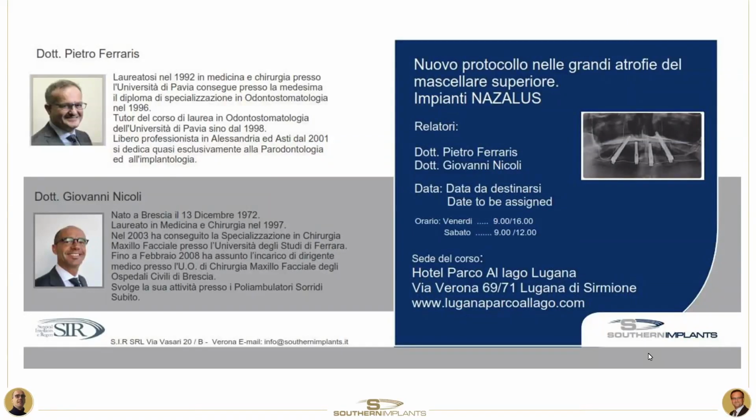Then Matthew Bird asks, what is the difference between transsinus as described by Testori and Marlowe and the Nazalus? I think the difference is that the Nazalus implant is a device created specifically for the transsinus technique, because you have to use a specific device to avoid complications. So the Nazalus is a transsinus implant, but specifically designed for that technique to avoid complications.